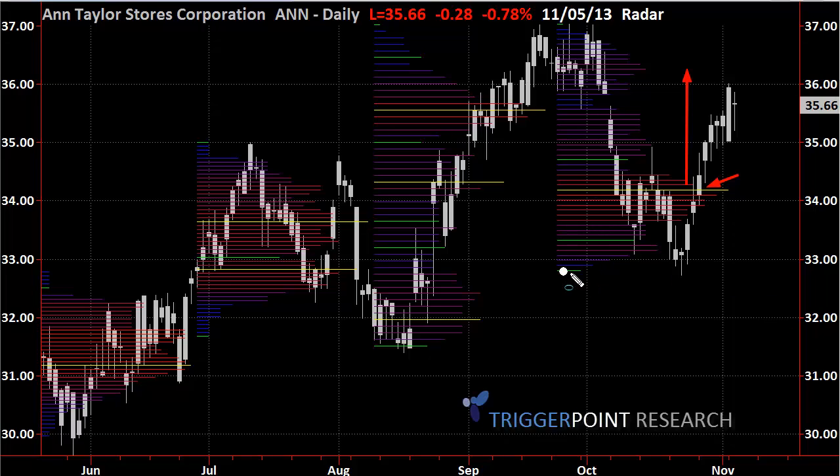You saw that because there was very little volume participation, and when we look at this particular chart using the radar, what we're finding is that there's little activity here from about 34 and change up to 36, and also there's a top side of about 35.60 or so, which is exactly where the stock price resides today.